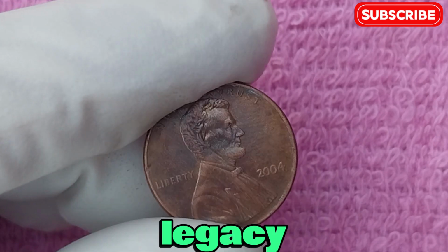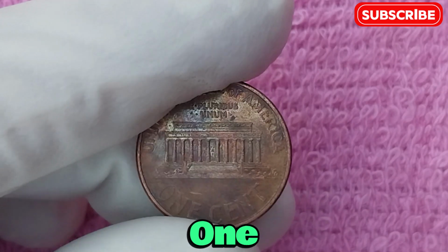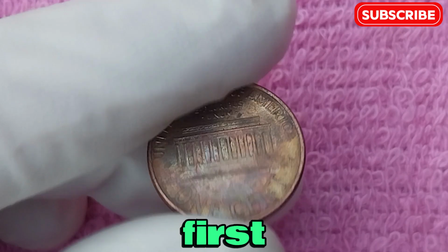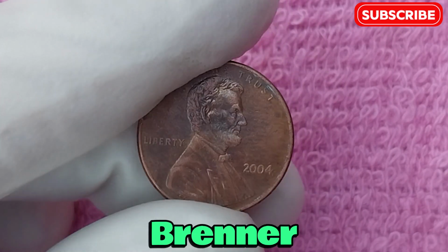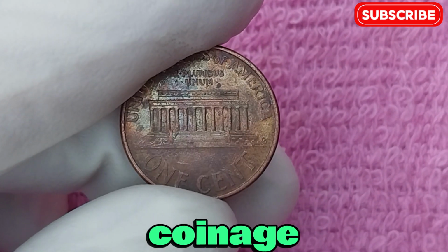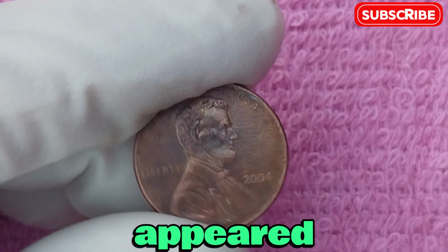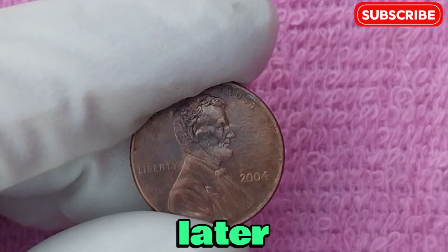Let's talk history, the legacy behind the 2004 Lincoln cent. To understand the 2004 Liberty 1 cent, we have to travel back in time. The Lincoln cent first entered circulation in 1909, designed by Victor David Brenner to commemorate the 100th birthday of President Abraham Lincoln. It was a powerful moment in American coinage history, the first time a real person, and a president no less, appeared on a U.S. coin. Now fast forward to 2004, nearly a century later.